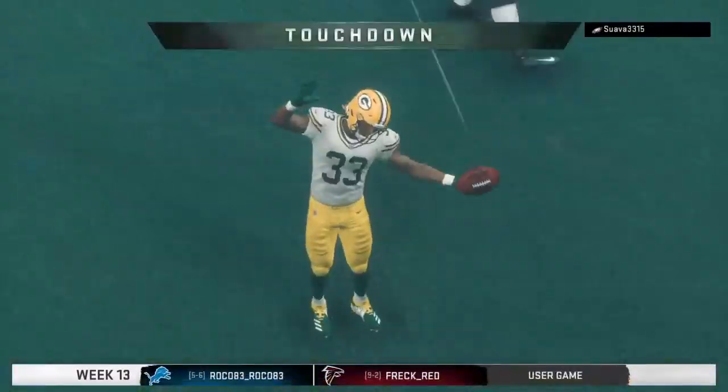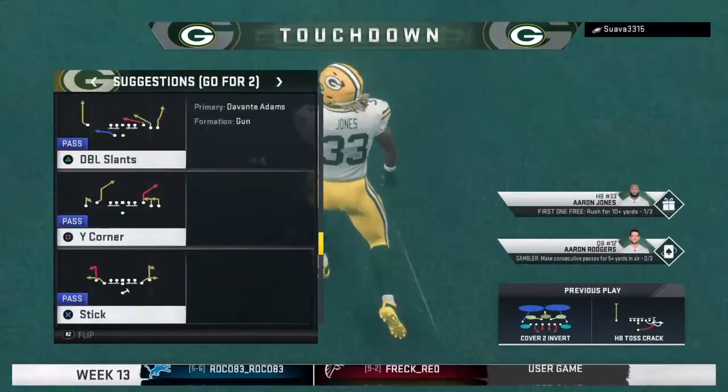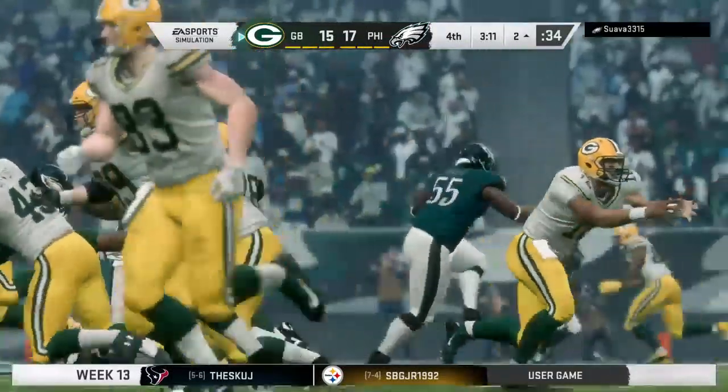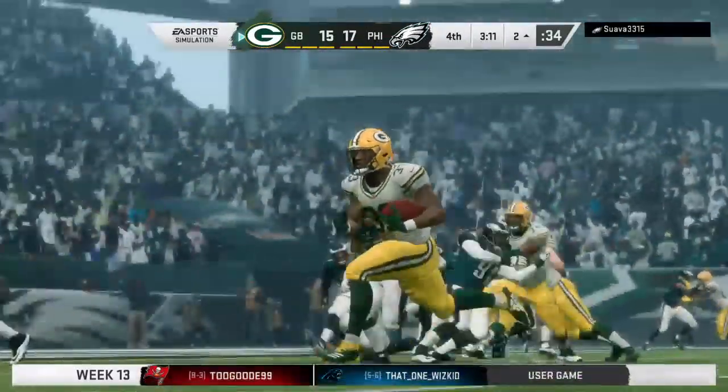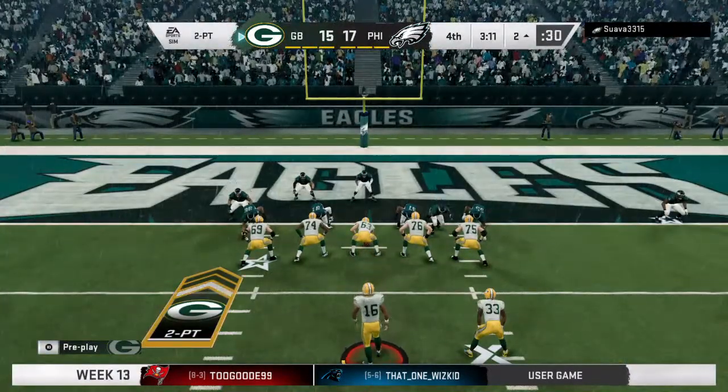And he'll take this into the end zone for a Green Bay touchdown. Aaron Jones with his 13th touchdown of the year and 2nd of the game, as they now sit just a 2-point conversion away from tying this game up in the 4th quarter.